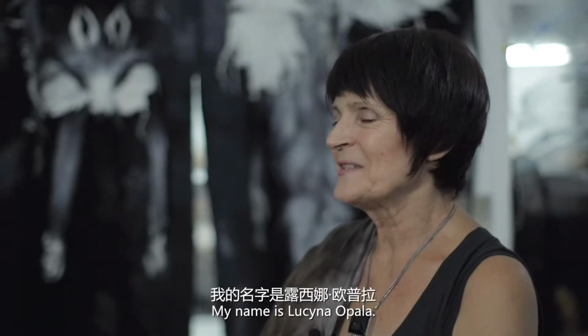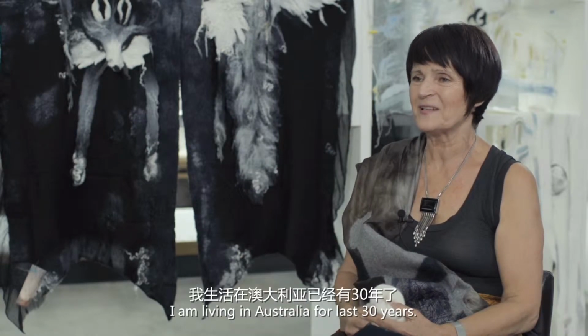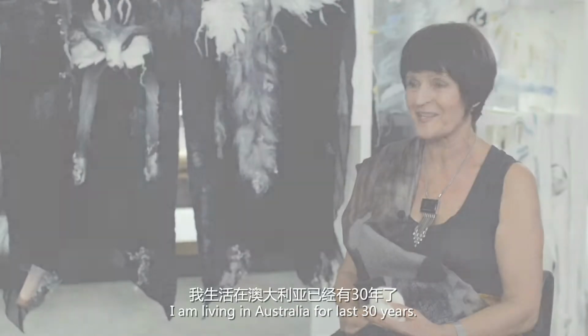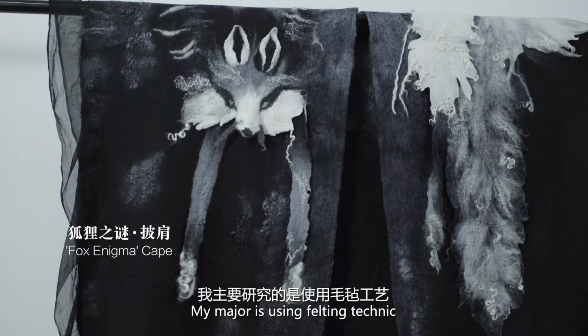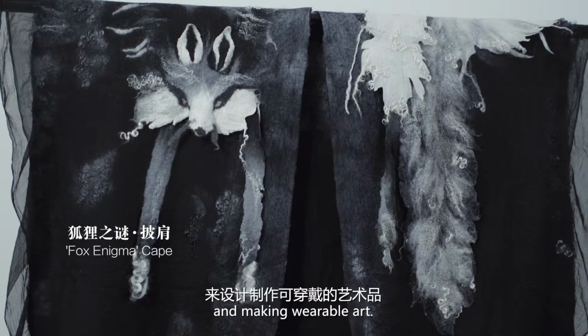My name is Lucyna Opala. I was born in Poland. I'm living in Australia for the last 30 years. My major is using a felting technique and making wearable art.